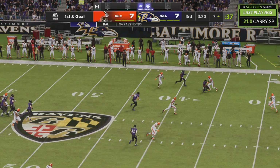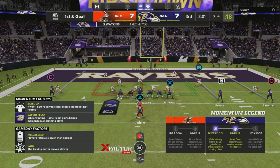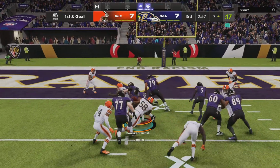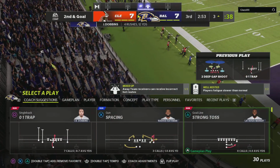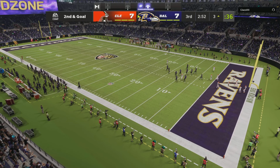On 3rd down, it's very simple. Make sure you get beyond the sticks, make the catch, pick up the 1st down. But in this case, he turned it into bonus time and was off to the races for a monster play. And a little bit of space there takes it inside the 5 to the 3. A pickup of 4 on 1st down. It'll be 2nd and goal.